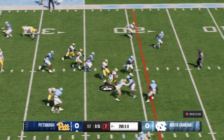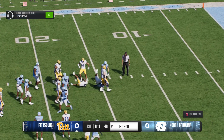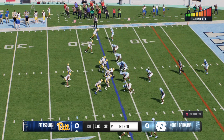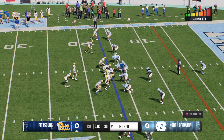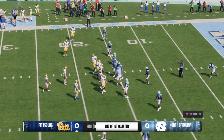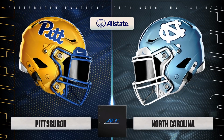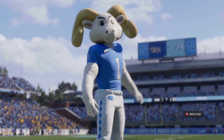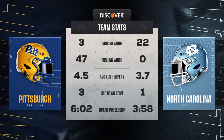Here's the handoff. And he'll pick up the first down after a tough run there. At the 17-yard line. And first down for the offense. We've reached the end of the first quarter, and it has been a defensive battle, and the stats tell the tale so far.